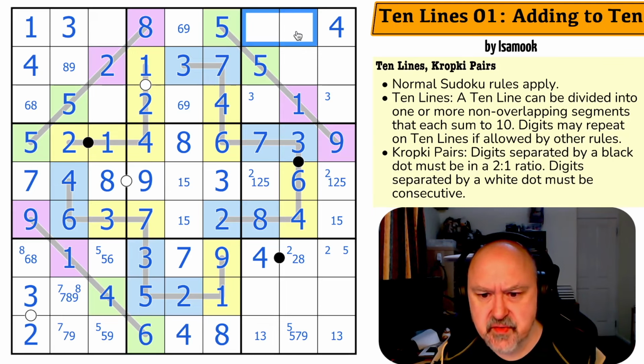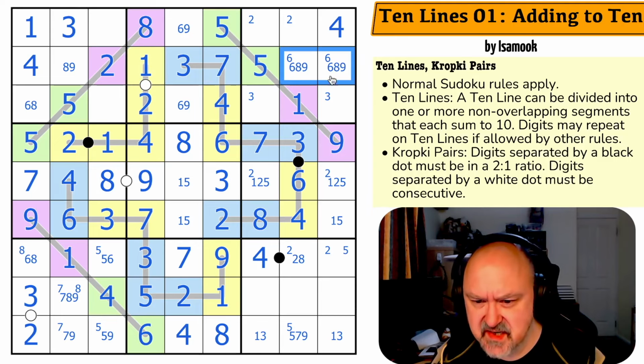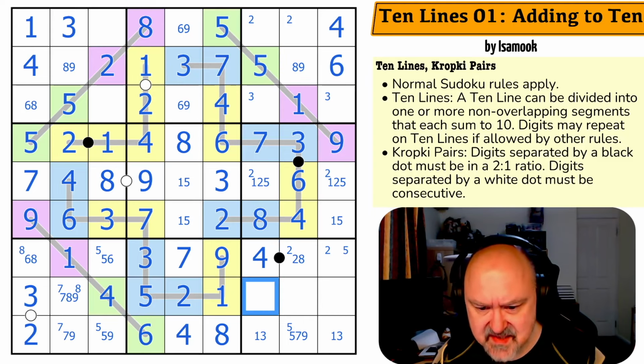2, 2. So 2 is in one of those two. So what's this row? 1, 2, 3, 4, 5, 6, 8, 9. These are 6, 8, 9 and must contain a 6. There's no 6 there, so that's the 6. This is an 8, 9 pair. 6, 6. So that is a 6.